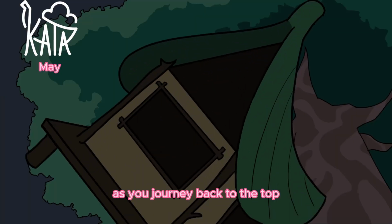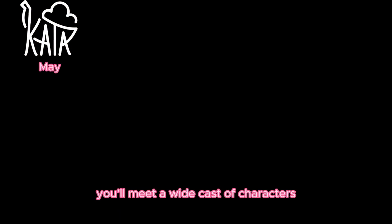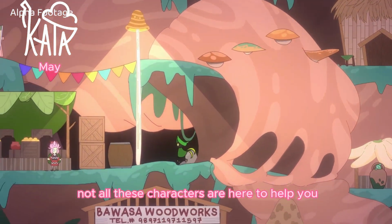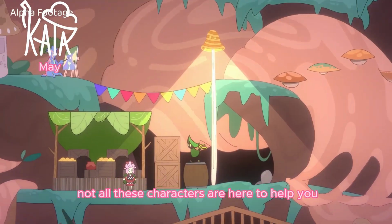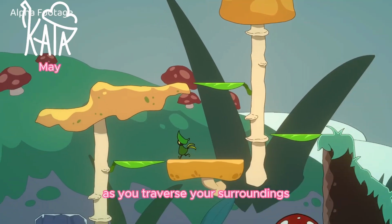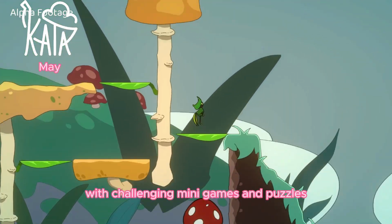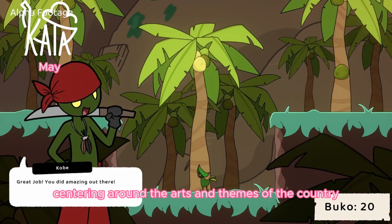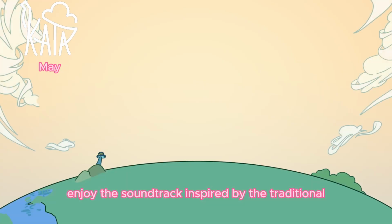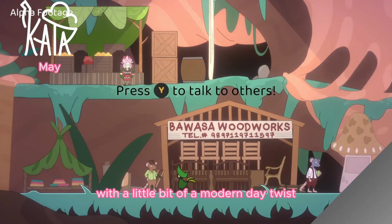As you journey back to the top, you'll meet a wide cast of characters, each based around the country's culture and mythology. However, not all these characters are here to help you, and some may actually try misleading you instead. Learn different skills as you traverse your surroundings with challenging mini-games and puzzles centering around the arts and themes of the country. Enjoy the soundtrack inspired by the traditional folk music of the Philippines with a little bit of a modern-day twist.